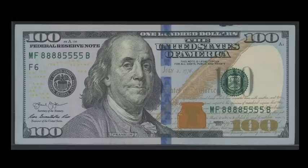You're not going to see 85, 888, 5558, or whatever. They're all grouped together, and you have 4 of one number and 4 of another set. The note is in great shape, although it's worth noting that there is a teller mark here.